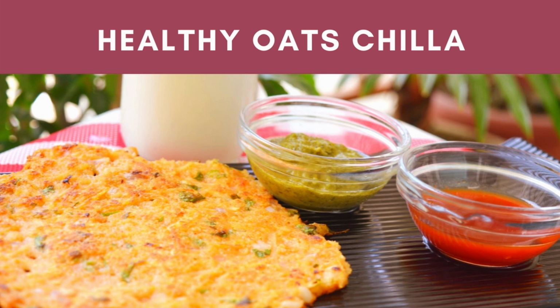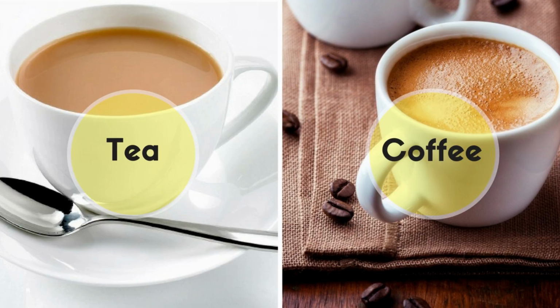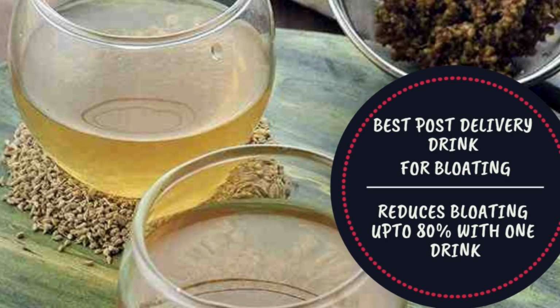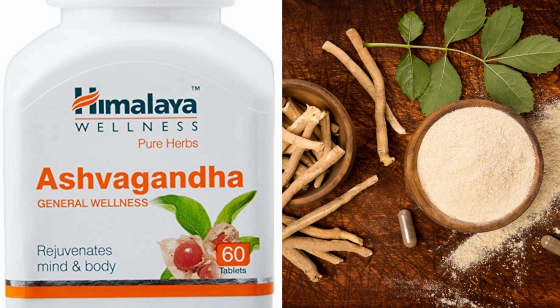For mid-evening snack, we'll have green tea or green coffee again with 5 to 6 almonds, or you can have tea or coffee without sugar. For dinner, we'll have the same as breakfast, oats cooked in water with some added fruits. Before bedtime, you can have chamomile tea along with an ashwagandha tablet or cifla powder, whatever you have with you, or you can also have ajwain tea.